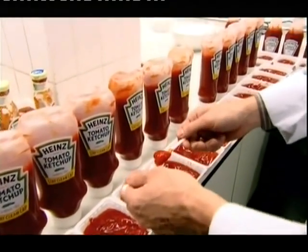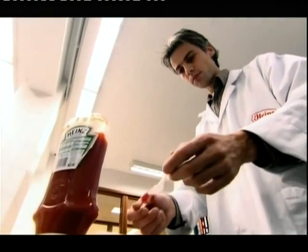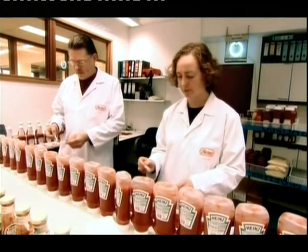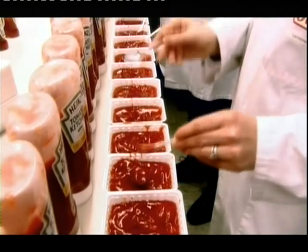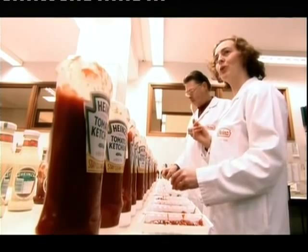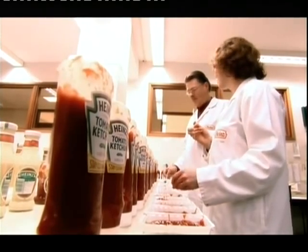Then some men and women in white coats with no hairnets check that the contents of the blue plastic bags have had the desired effect. At 9 o'clock every morning, a sample from each batch produced the previous day is tasted by the Heinz taste specialists. When you come in first thing in the morning and you taste ketchup before you have a cup of coffee, then people think it's very, very strange, but we're used to it.